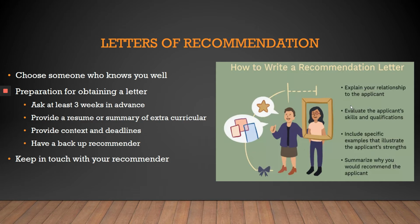And make sure that as you ask someone to write you a letter, you're giving them enough time. At least 3 weeks in advance notice is preferred, because they do get busy, especially if you're asking someone like a dean or a person of very high leadership role. It is likely that they're going to need a lot of time.